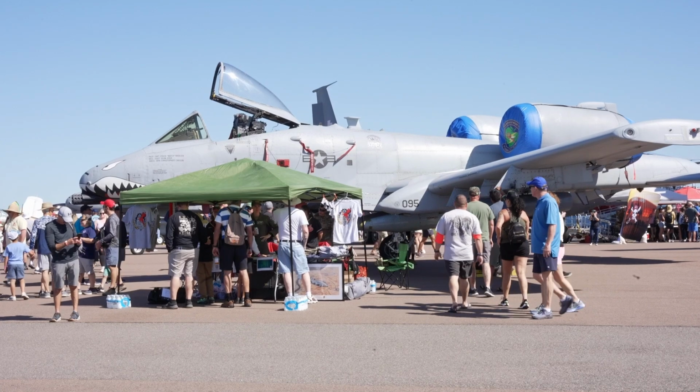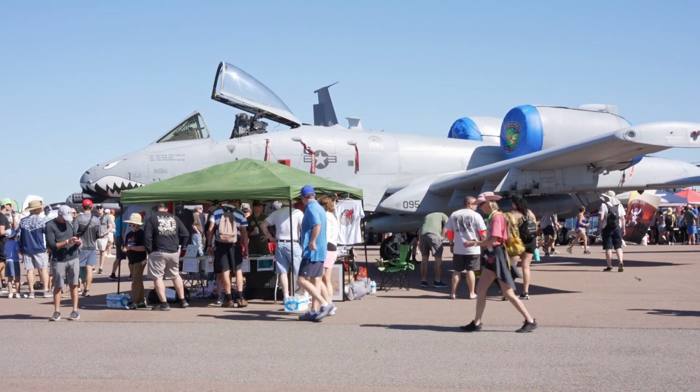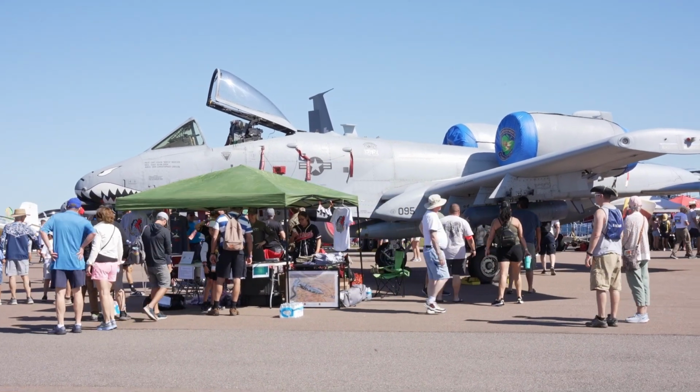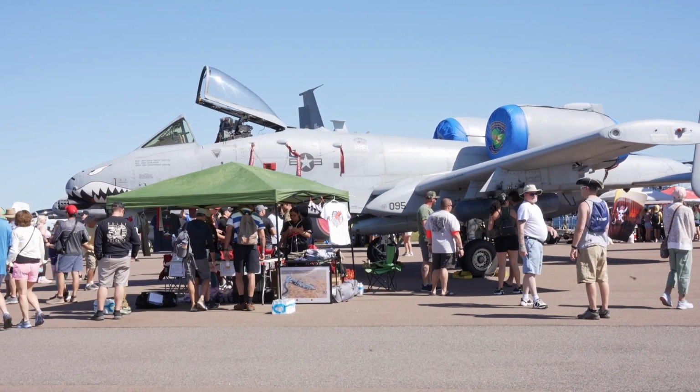So yeah, so here's an A-10. This is one of my favorite planes ever. I mean, this thing here is just a close air support fighter. I mean, it drops about everything in the Air Force inventory. It was basically built around a gun, a massive 12-foot long gun.